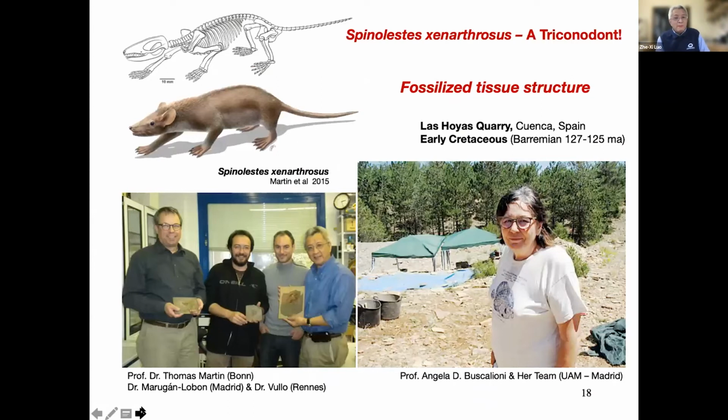And about 10 years ago, 2012, Dr. Angela Buscalioni's team discovered an incredibly well-preserved mammal. Later, we named this as Spinolestes xenarthrosus. And this is from the Las Hoyas quarry of Barremian age, about 125 million years.